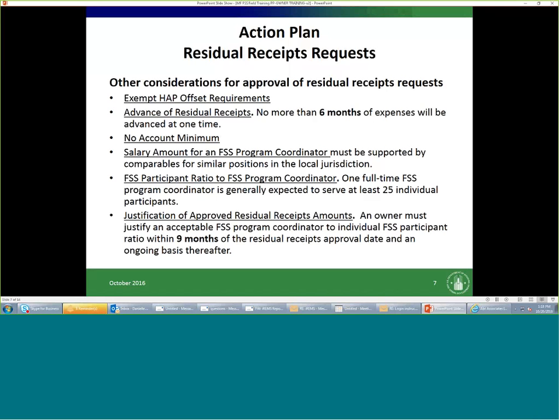Okay, so then actually this begs another question. Is there a limit to the salary I could pay a program coordinator using my residual receipts? How much am I allowed to pay the person? Good question. So that's really up to you, but the salary must be supported by comparables for a similar position in that local jurisdiction. We also have a recommended staff to participant ratio: one full-time program coordinator is generally expected to serve at least 25 individual participants.